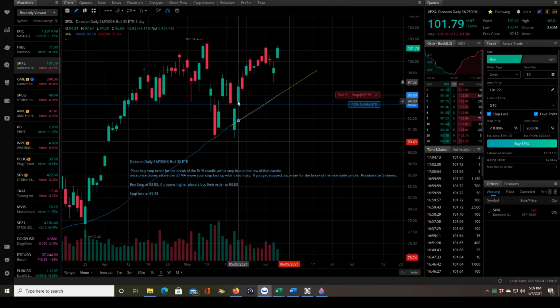I entered this trade on May 20th when this daily candle broke out over the previous one. That's after the stock was making new highs and came down and touched the 50 MA line. So that's my signal to look for an entry. As soon as a daily candle makes a new high, that's when I get into the stock, or into the ETF in this case. So my entry is 94.37.